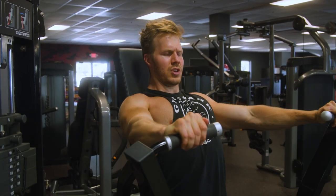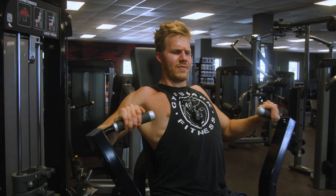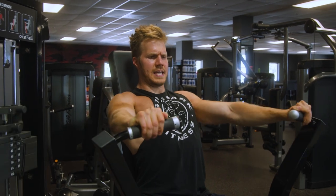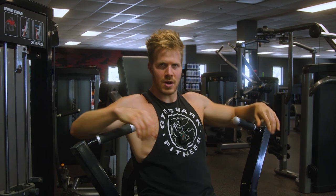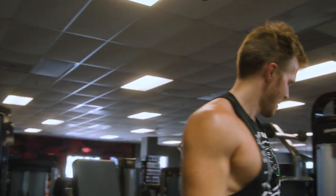And I usually make the warm-up sets just 5 to 7 reps, again, totally non-fatiguing, just directly stimulating the muscle fibers I'm about to work. So that's the concept for the warm-up.